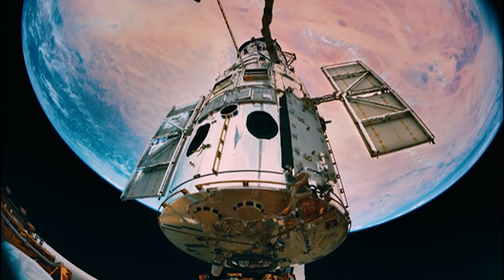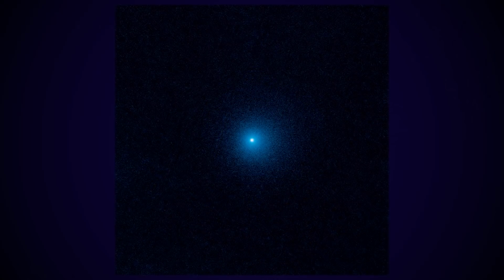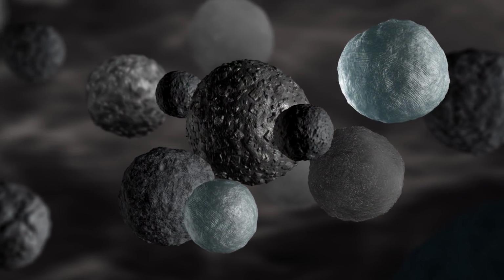NASA's Hubble Space Telescope has observed an inbound comet unlike any we've seen before, that already is expelling gas and dust at an enormous distance from the Sun. This makes the comet a record breaker, since usually active comets aren't discovered until they're closer to the Sun and warmer.